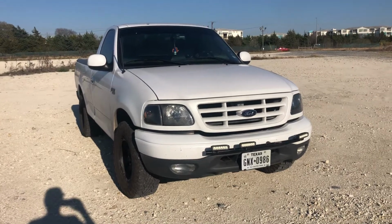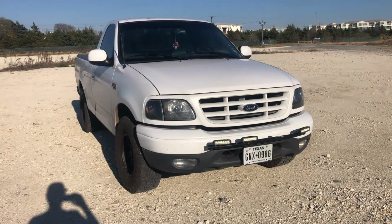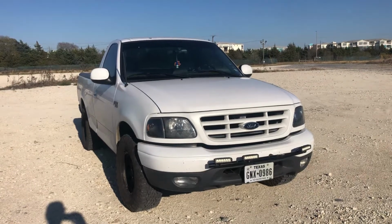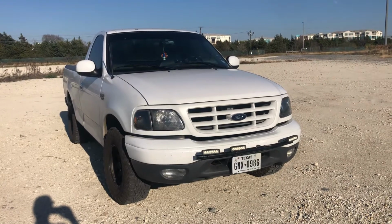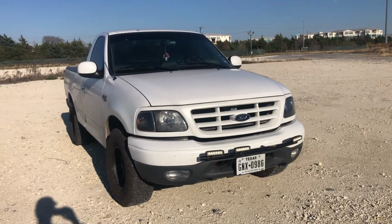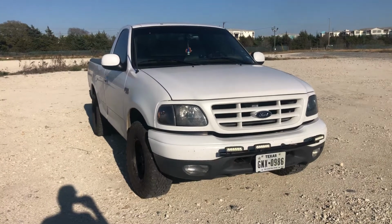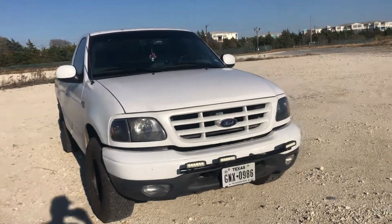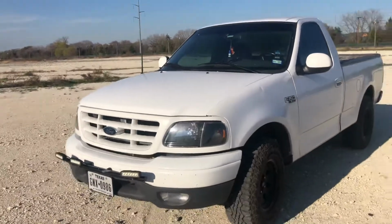Transmissions for these are really cheap, like at salvage yards, you can get them for less than 200 bucks. But I am planning on doing a transmission fluid replacement and a new filter, and see if maybe that helps, and possibly an upgraded transmission cooler, just get a bigger one, since I'm towing trailers and I put a lot of miles on this thing. So just trying to keep all that healthy and looking good. I really hope that, maybe not a helpful video, but at least interesting for people who have the same type of truck.